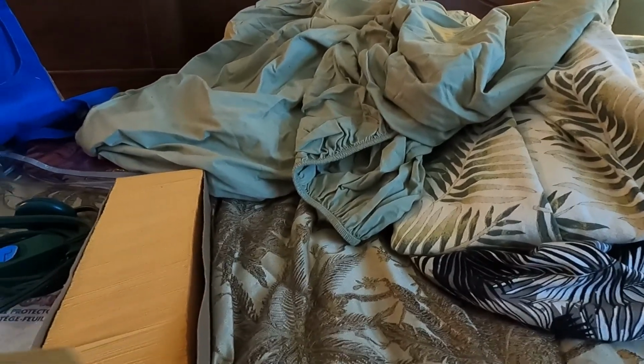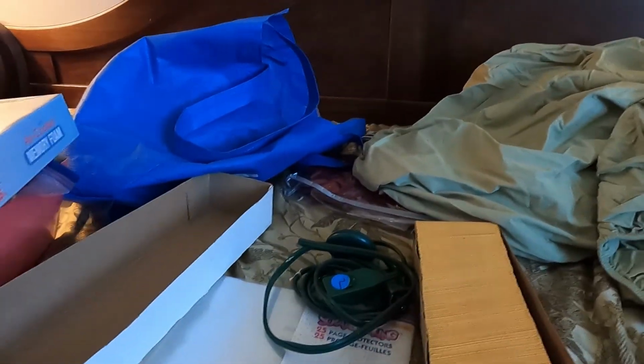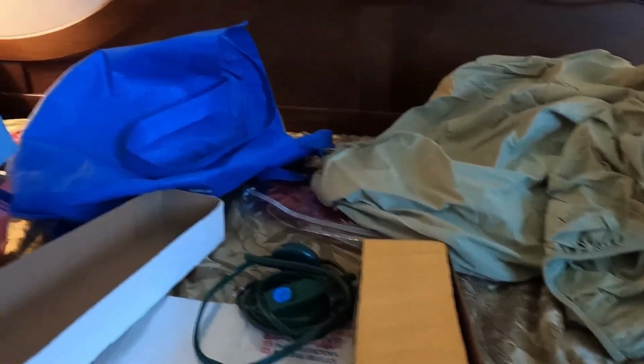So at this point, I had so much stuff in my hands that I kept dropping it, so I went ahead and I had to source a shoebox from somewhere in a closet. And I did, and I filled the entire shoebox with all of the stuff I had so far.